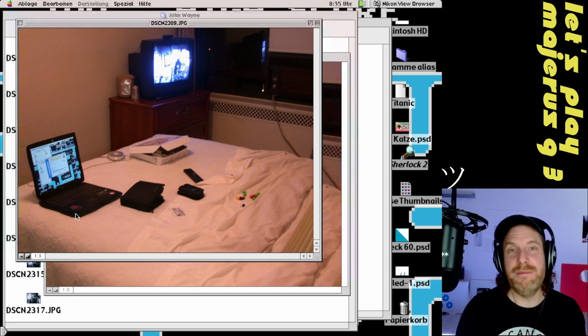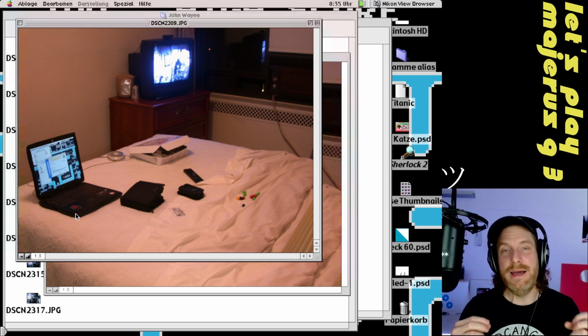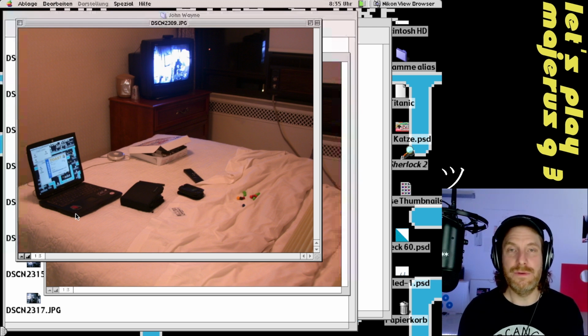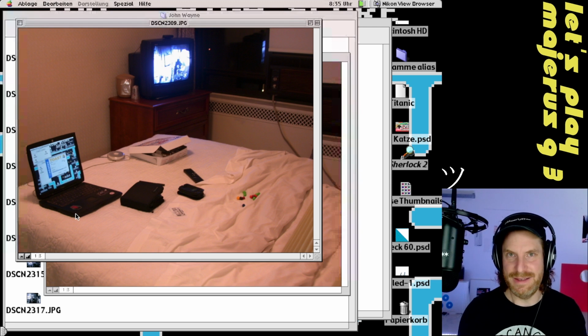So the first time I saw a Macintosh G3, 1999, I am a student at the Oberlin Conservatory of Music. It is the first day of composition class. I think it's one of my last years in school. I have no idea what's going on. I am an idiot in these years.